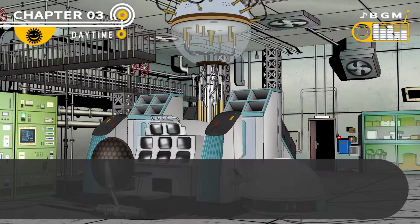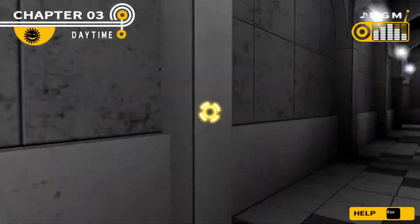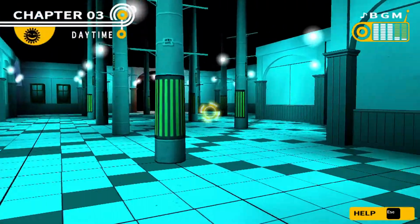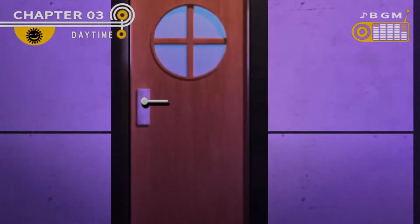Yeah, we definitely need to check the nurse's room, but I'm going to move around a little bit and just see if anything comes up. Hiro or Kyoko or anything like that. Just be thorough and work our way down. Let's check the rec room.